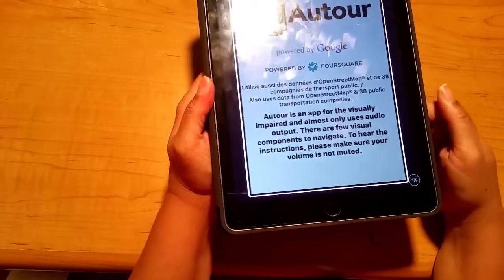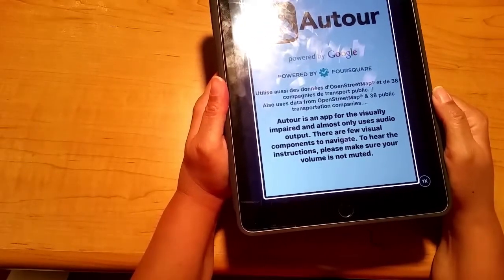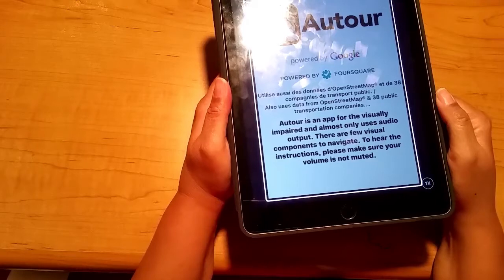This ends the Autour tutorial, but Autour has many more features that are described in the user manual, which can be found under the About menu. To enter the main menu, swipe your finger up, then use VoiceOver to navigate. We hope you find Autour useful.